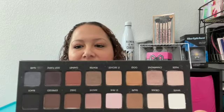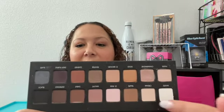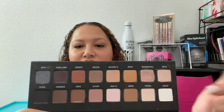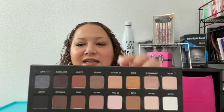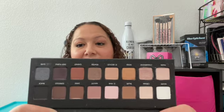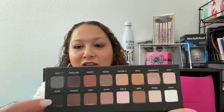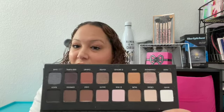This one was fantastic too because it has all your basics. This row is matte and this row is shimmer. So if I wanted to match any of those, this was so perfect. I use this mostly for nighttime just because the colors are a little bit darker. So I really like that. You have your black here. So in case you don't want to do a harsh eyeliner, I just used the tip of my eyeshadow brush and did an eyeliner with my shadow, so it wasn't super harsh.